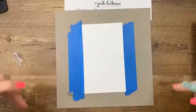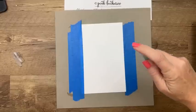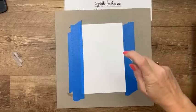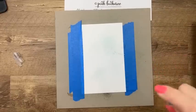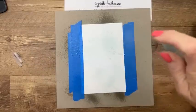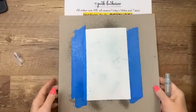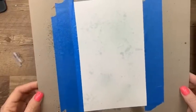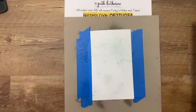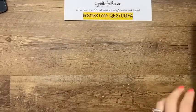Sometimes I like to put it in a big cardboard box or on top of my trash can and spritz it inside the trash can because it does go everywhere. So you just want to, I do it high, low, whatever. You don't want a real uniform look. You just want those kind of splattery like that, all right? And then you're just going to let it dry. And because it has alcohol, it's going to dry really, really fast.